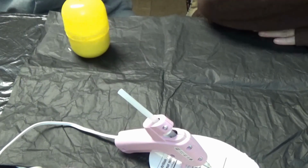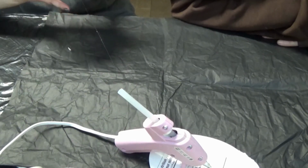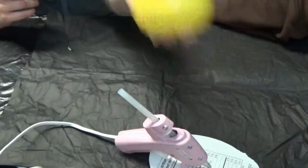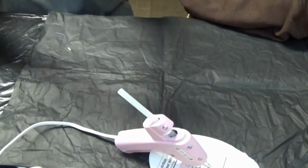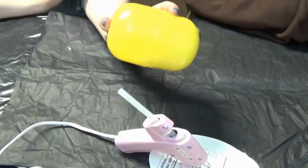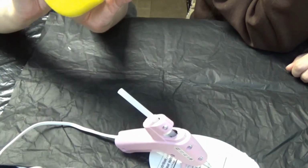So there you go. And then you just wait for it to dry completely. And you hand it to your kid before it gets, there we go. See, isn't this fun? Kids love this stuff, right? It looks like a hazard. It probably is.